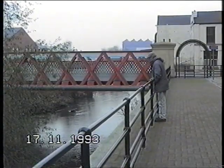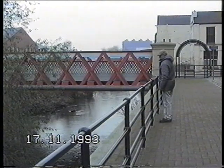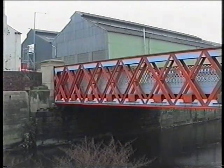Newhall Bridge and Newhall Road. Just under the bridge, downstream on the right bank, the works of Forgemasters with its massive forging press. This shakes the very foundations of the bridge.